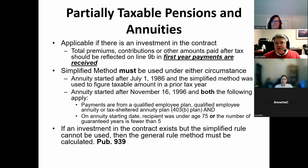If those rules apply, we can use the simplified method. Generally, almost everyone coming in with this type of situation, we can use the simplified method. If for some reason the simplified method cannot be used, we can move to what they call the general rule. The general rule method is spelled out in Publication 939, a little bit more complex. Again, we'll want to take our time preparing that return.